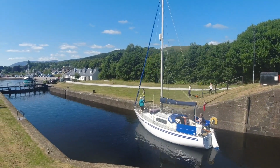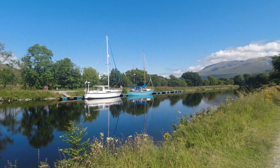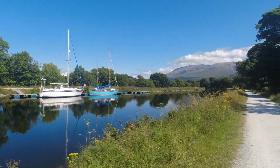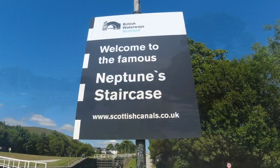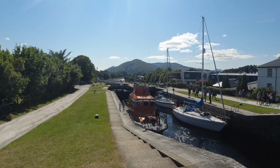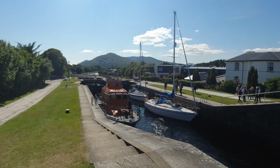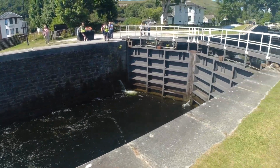So I feel like we're starting the Great Glen Way proper now, and this is the Caledonian Canal. This is about what, 3 steps up the staircase? Maybe 4? Just waiting for it to fill up.